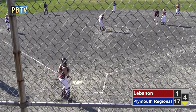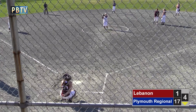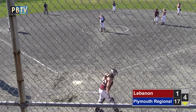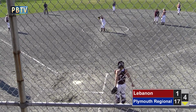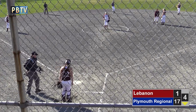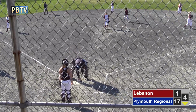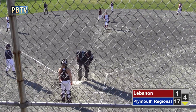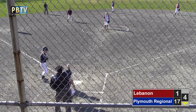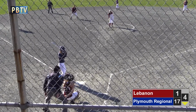Bases are loaded here for Plymouth, bottom of the fourth. So really, Plymouth's had the perfect day. Besides letting up 1 run, they have really shown up to play today. I feel like that 1 run was really just jitters from the first inning. Now, there's a lot riding on it when you're 5-0 going into this, watching out for that upset trap game. So we'll resume play with Taylor Eaton up to bat.